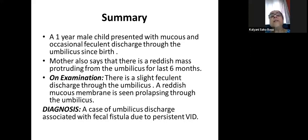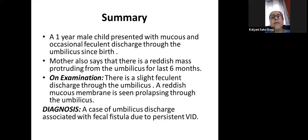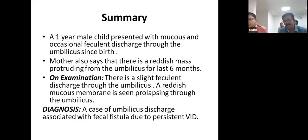It nicely delineates the tract, whether there is any swelling in between, like in the patent urachus or in the patent VID. The communication with the bladder or the intestinal tract, they can nicely delineate. So ultrasonography is a must. And what else? CT scan. Why? You can see obvious feculent discharge. Why do you need a CT scan?